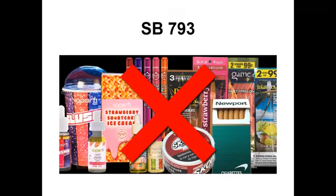SB 793 protects African American Black Californians' lives by not criminalizing menthol cigarette users and corrects the fatal flaw made in the 2009 Federal Tobacco Control Act that got rid of flavored cigarettes but allowed menthol cigarettes to continue to be marketed and sold.